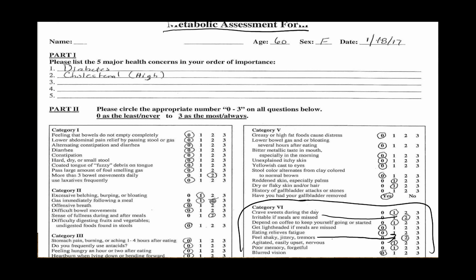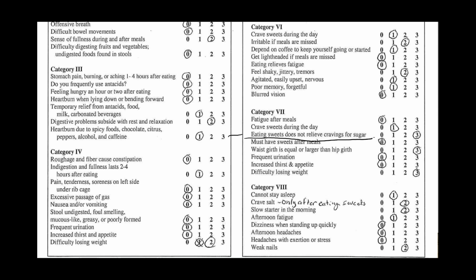We went through that in previous webinars and modules, and I don't have time to go through it again. Easily agitated, upset, poor memory. All of these things can be from blood sugar dysregulation. Guess what? Blood sugar dysregulation is the enemy of thyroid function. Looking at a few more of these things, eating does not relieve fatigue or cravings for sugar. Watch that. And a waist girth equal or larger than the hips. Hello, cortisol. Hello, thyroid, right? Difficulty losing weight. Those are big ones.